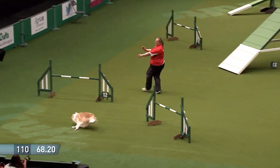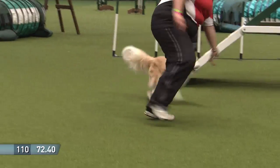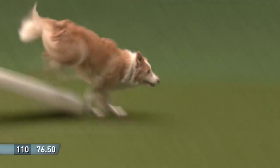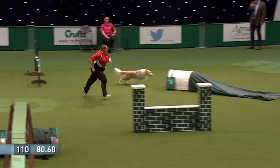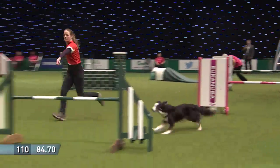Oh no, absolutely. As I say, we're looking for the top 4 teams, and quite often these competitions are won with multiple faults. So it's really important that they don't stop trying and they just keep going the whole time. So this is the second dog completed for this team. Good effort that from Twix, first time at Crufts.